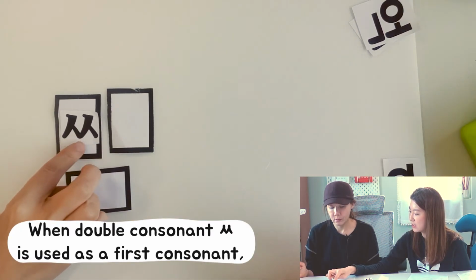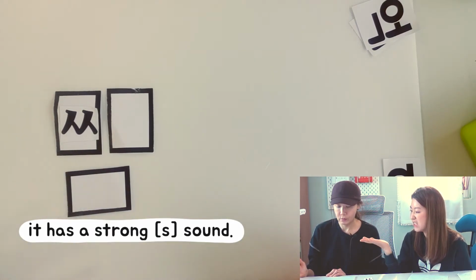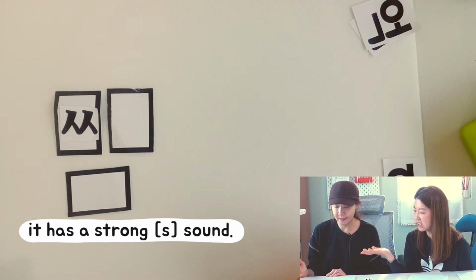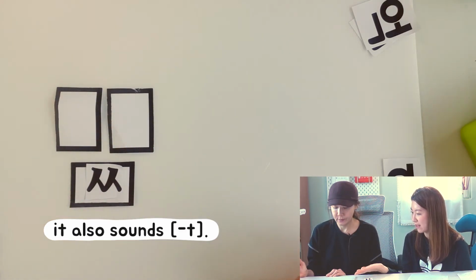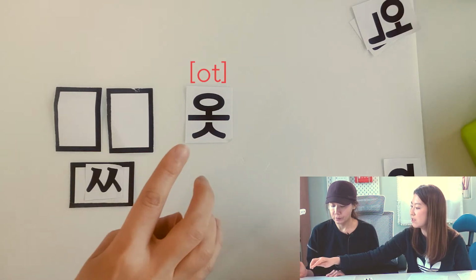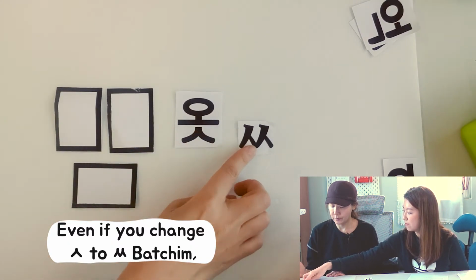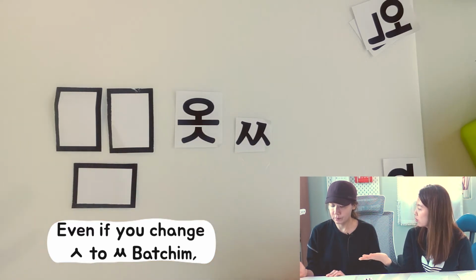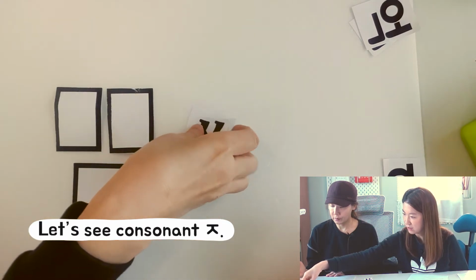The double consonant 쌍시옷, when it is used as a first consonant, has an s sound. But when it goes to the bottom, it also sounds like an ut sound. So if you use 시옷 as a 받침, it is 옷. And if you change the 받침 to 쌍시옷, it is also 옷. Yeah, it's the same.